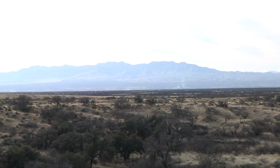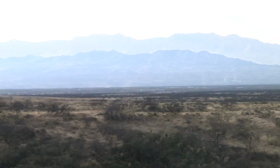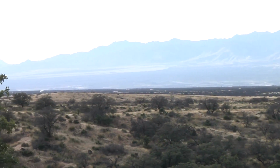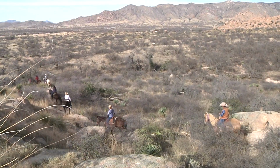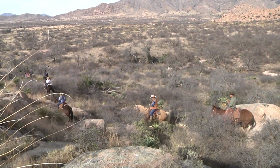The old story was that they could see Fort Huachuca. It's about 30 miles away, and they could see the dust rising from the cavalry when the cavalry was coming to get them. And they'd see the dust rising, and they just pack up their tribe and move. How long could they see the dust ahead of time? Oh, I'm going to say a day, day and a half.